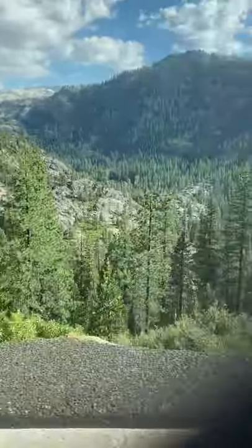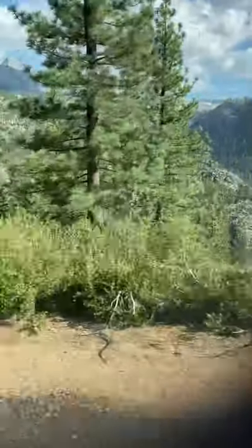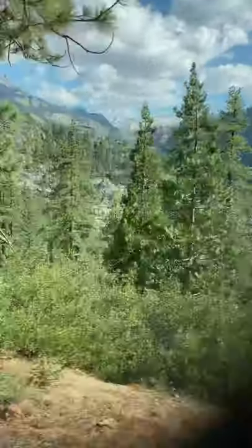Oh, there's glaciers up there. See the white? Those are glaciers. Solid ice, hundreds of feet thick, on top of the mountains.